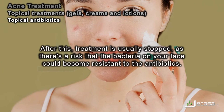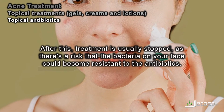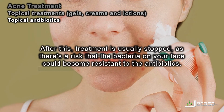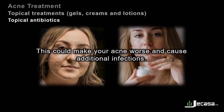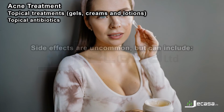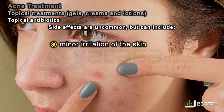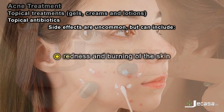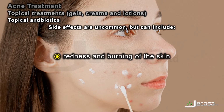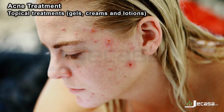After this, treatment is usually stopped, as there's a risk that the bacteria on your face could become resistant to the antibiotics. This could make your acne worse and cause additional infections. Side effects are uncommon, but can include minor irritation of the skin, redness and burning of the skin, peeling of the skin. Azelaic acid.